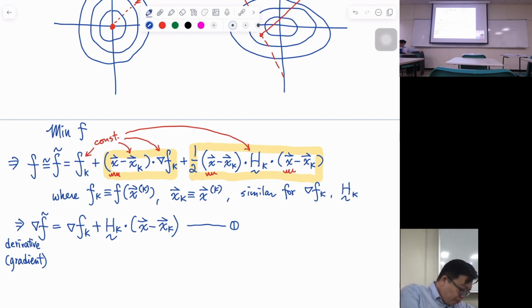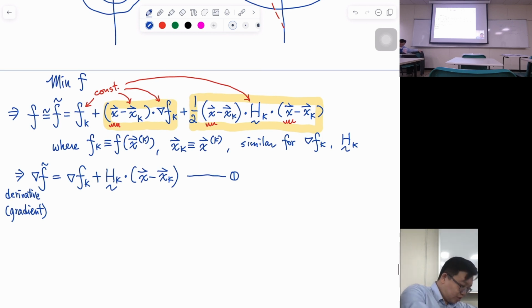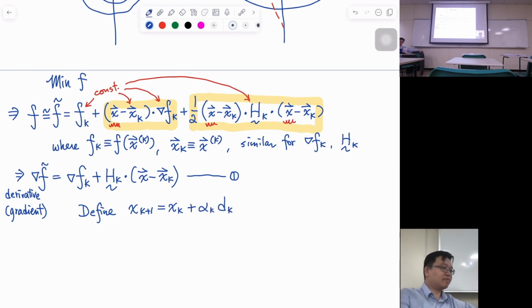Now, okay, so that's the first step. Next, we want to define an equation. It's xk plus 1 equals xk plus alpha k times dk. So what is this? This is what we saw in the steepest descent method. This is basically the step size, and this is like the moving direction. And for steepest descent, we basically move toward the negative gradient direction. But for conjugate gradient, we try to figure out what is the best direction to move toward.